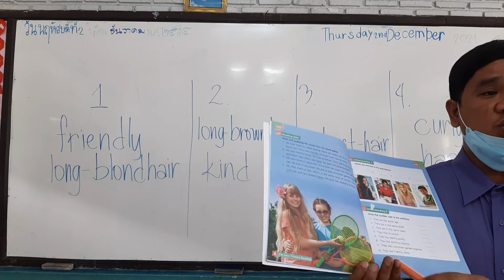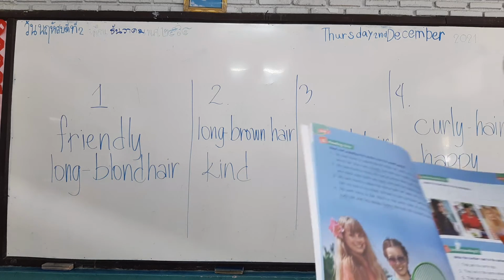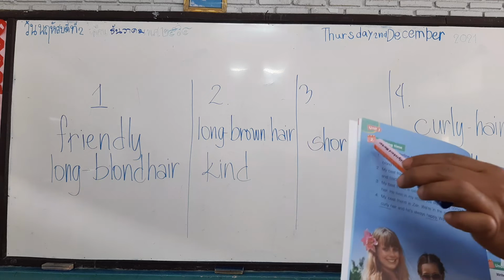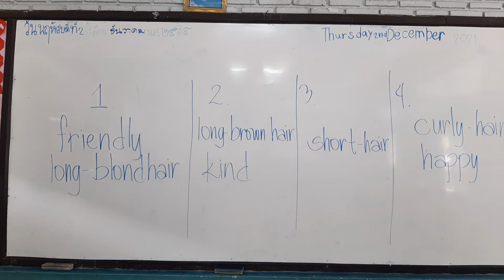Sentence number 1, 2, 3, 4, 5, 6, 7, 8. So you have to connect with what number? 1, 2, 3, or 4. Okay? Please tell your classmate. These are the sentences. So you have to write here what sentence this word is in.